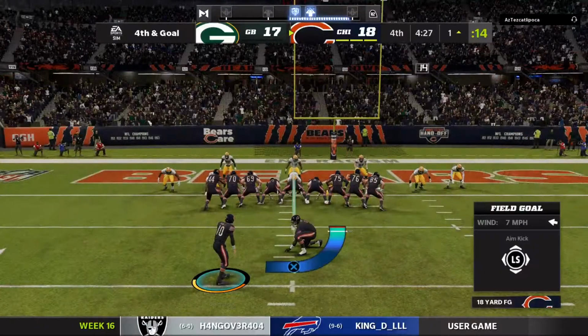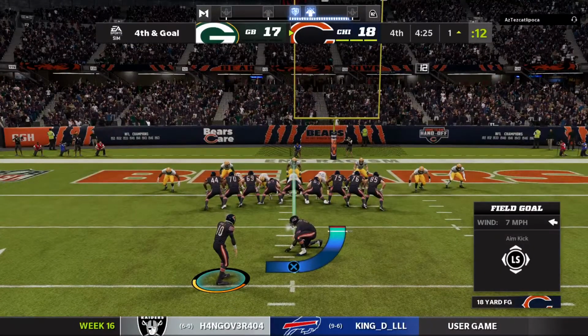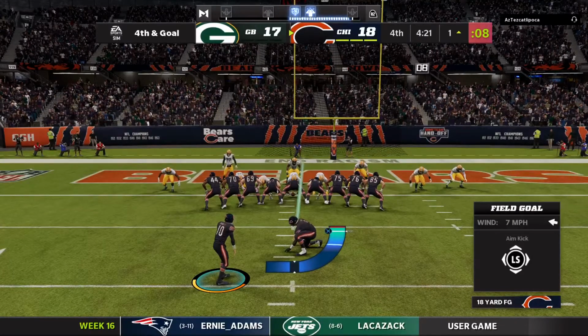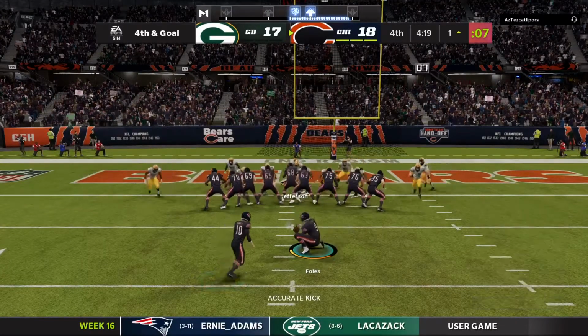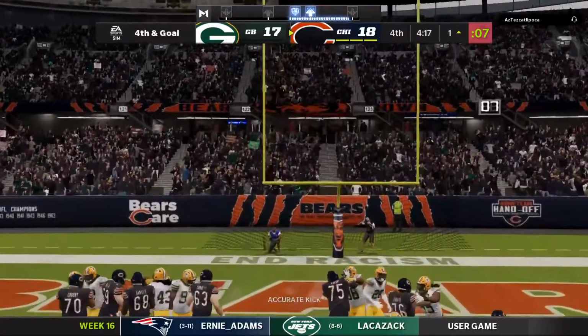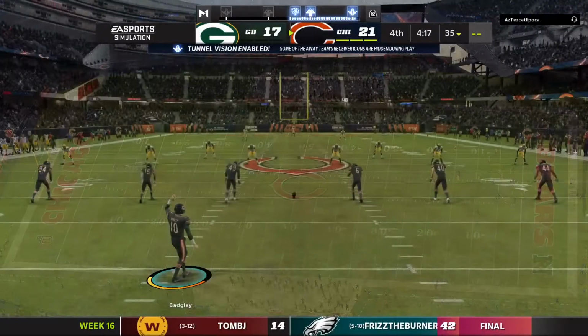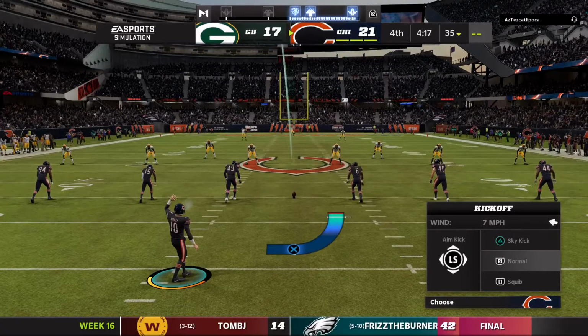So on 4th down, out trots the kicker in a big spot here. From the left hash, he'll have to cut this at a tight angle. Badgley able to knock this one through. And high fives for that one as that drive ends in 3.